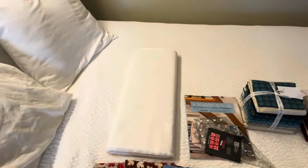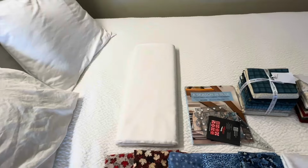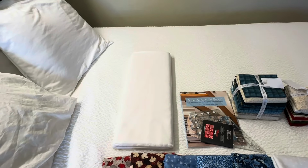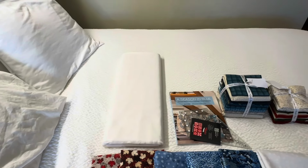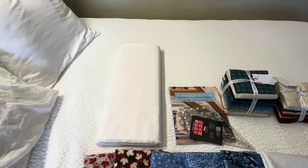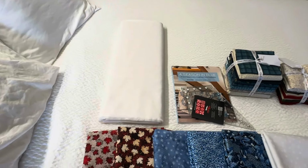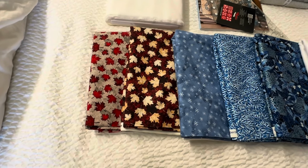I bought a bolt of white with a very fine print, because I use white as my background. So I like to have it in stock. I have a couple of bolts at home, or 1.5 bolts. So this one, and I'll show you in a little bit, I bought another bolt today too, but not from this place. I of course bought some yardage, and I saw the maple leaf.